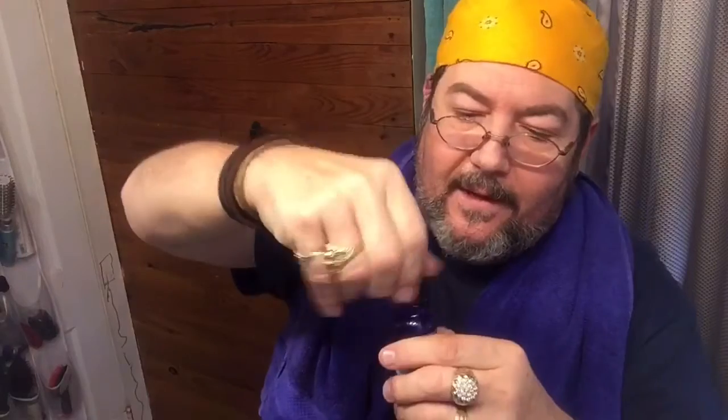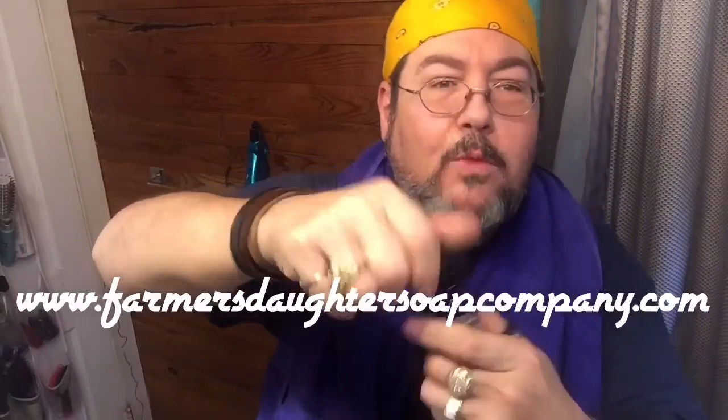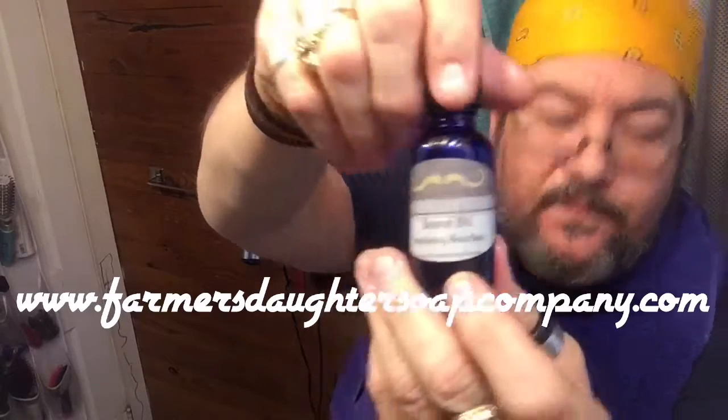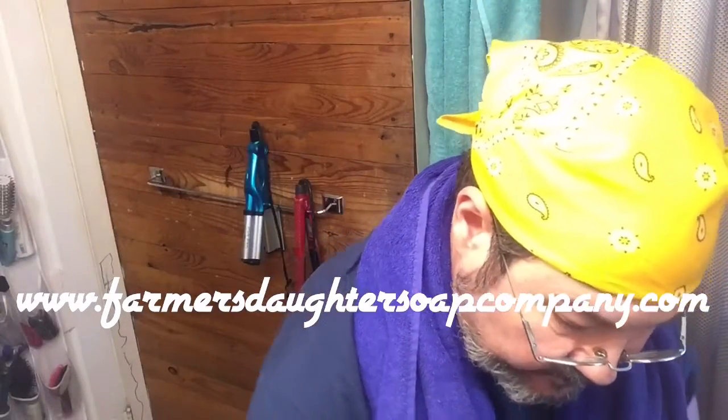But it's a shame just to label it as such when you can get multi-uses out of it, right? Just like I did, using it as a pre-shave. It comes with an eyedropper top in a blue cobalt bottle. If you want to check her out online, feel free to do so.